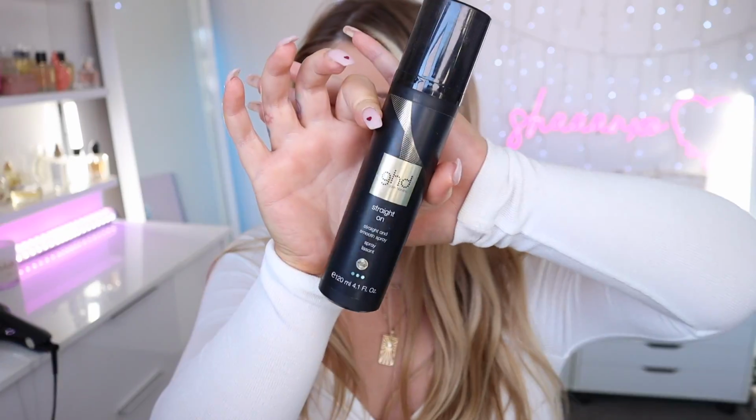I was gonna go like big voluminous curls today, but I honestly think with this eye makeup, sexy, sleek, straight hair is gonna be the pick. So this is my hair naturally air dried right now. We're just gonna straighten it out.